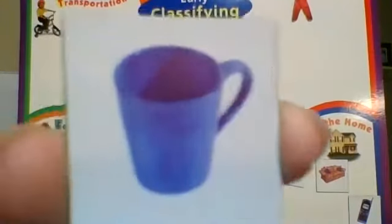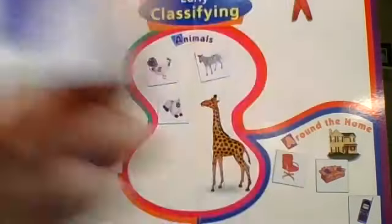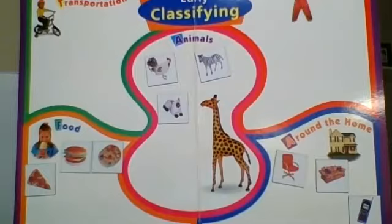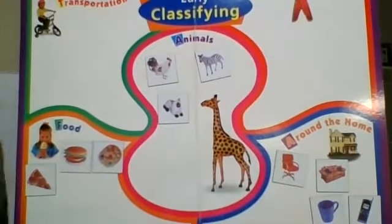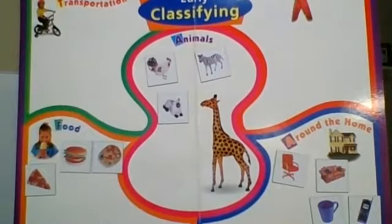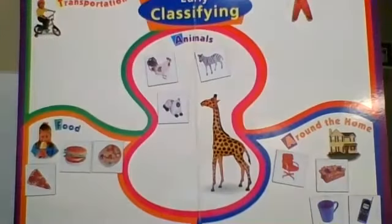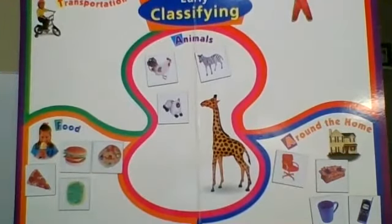Okay, Sarah, can you see this, Sarah? A cup. Good job, Sarah. Where would we put cup? What category? Food, animal, or around the house? Around the house. Good job. We find cups around the house. Good. All right, Scarlett, can you see this one? Are those peas? Those are peas, yes. Is that animal, food, or around the house? Animal. This is an animal? No, food. Yeah, food. You're so silly. Yes, that is food. Good job.